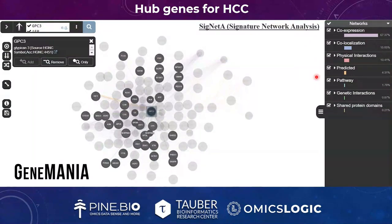Now, what are the hub genes for HCC? So, GPC3 was a particular gene that I found in the gene linear result that actually also affects a lot of other differentially expressed genes that were found in my dataset. So now, what is the GPC3 gene all about? It positively regulates the canonical WNT signaling pathway by binding to the WNT receptor frizzled and stimulating the binding of the frizzled receptor to WNT ligands.